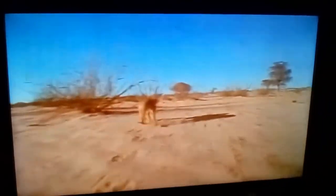A meerkat spends most of his time eating, sunbathing, grooming, and sleeping. Does that sound like someone we know?